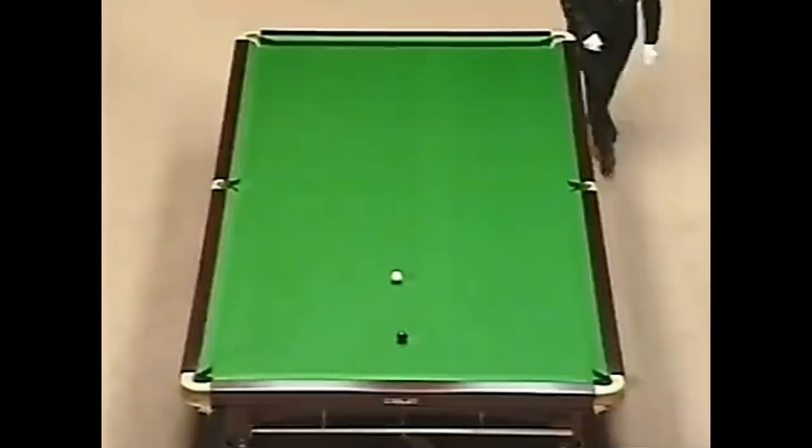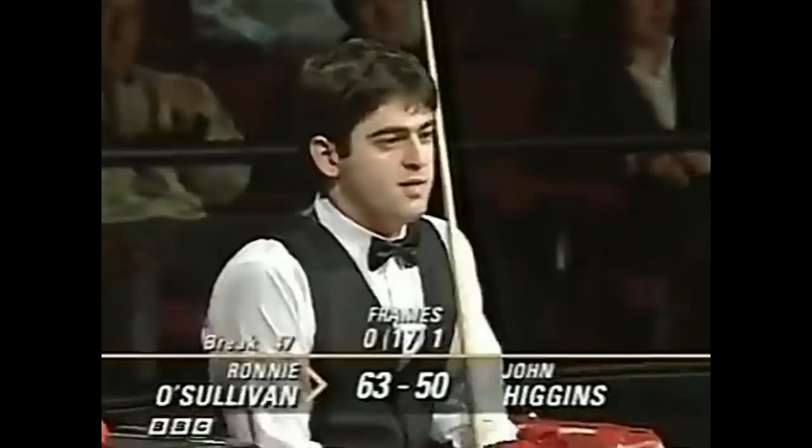So, Ronnie O'Sullivan showing his mettle now. Brilliant 47 clearance to level the match at one frame apiece.